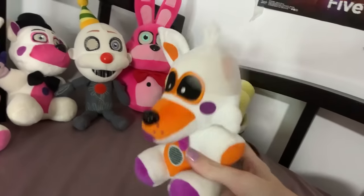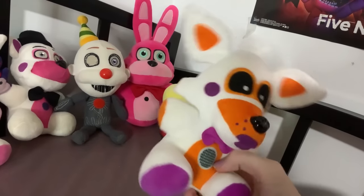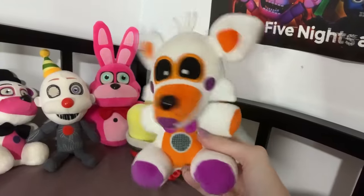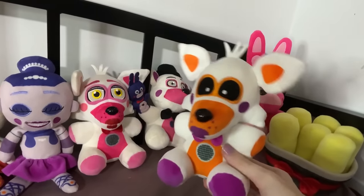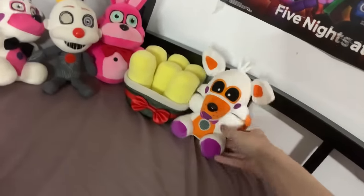And last, we have the Target exclusive Lolbit. I believe this showed up in Walgreens as well, but then again, I think later releases of Nightmare Bonnie also showed up in Walgreens because Toys R Us went out of business. It's kind of complicated. I don't know. Either way, Lolbit was a good plush. It definitely fixed a lot of the printing problems and other problems that the original Funtime Foxy had, so yeah, it's a good plush.